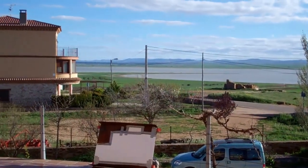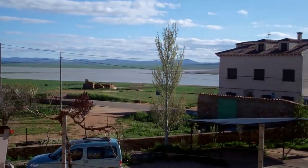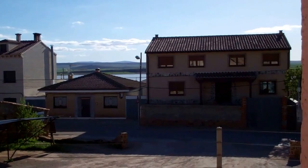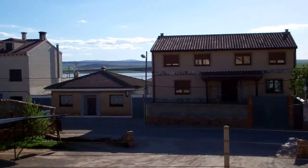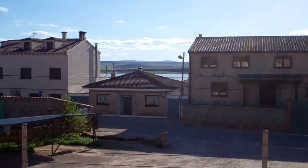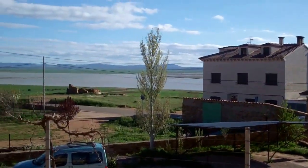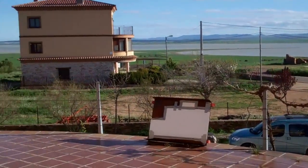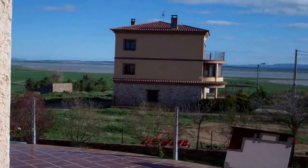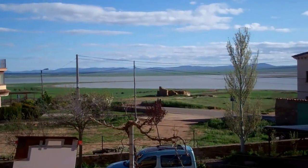So here we are. We're in the room we've booked, but he suggests he could give us another room, a better one, on the ground floor. Better for Sheila, but I don't think it'll have the view. So this is the view we'll be missing if we move downstairs. We can enjoy it now.